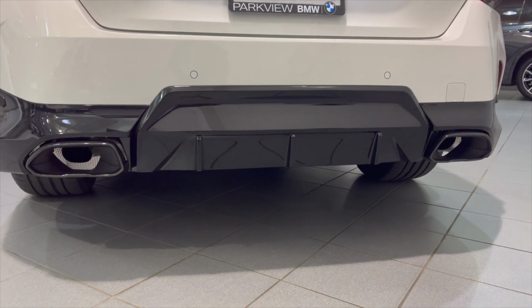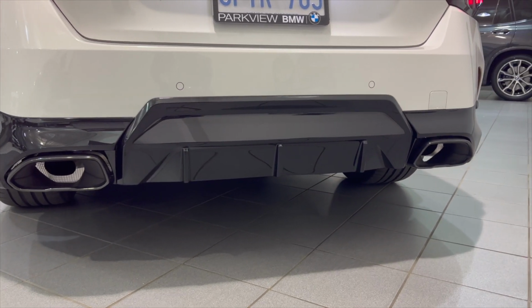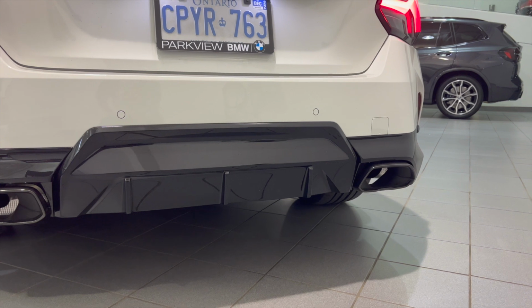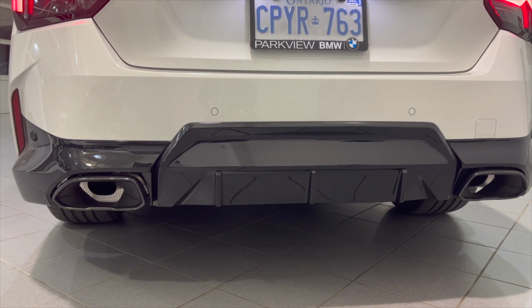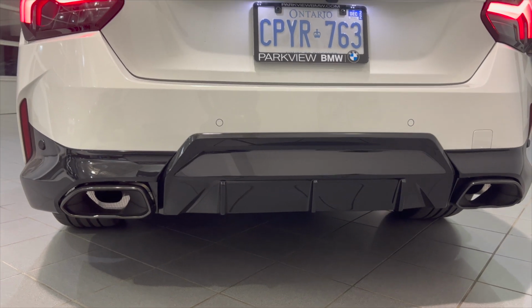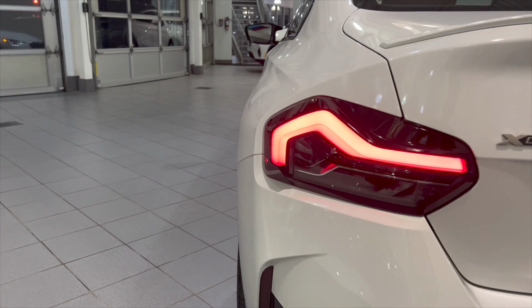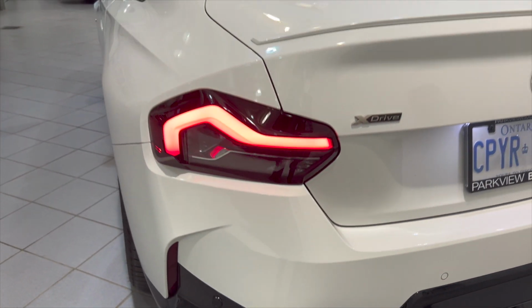I'm not overly in love with the tailpipes. I preferred solid, round tailpipes at the back, so you could upgrade with a carbon fiber tipped exhaust system, but I mean, it still sounds pretty good. I do like the aggressiveness in the bumper right here, coming into the reflector.